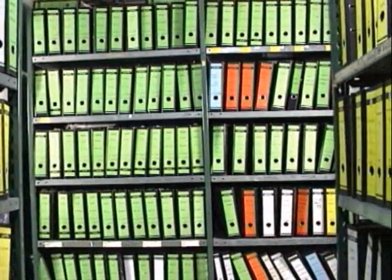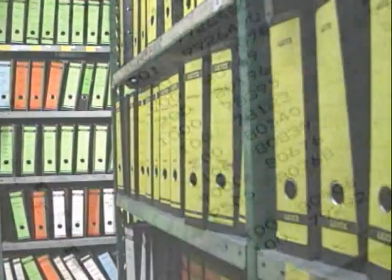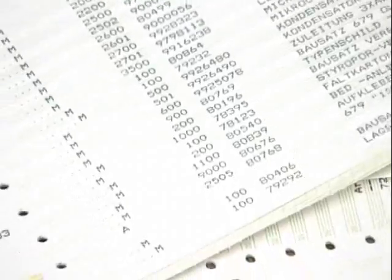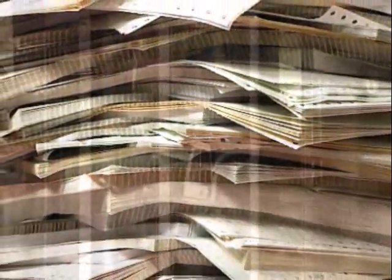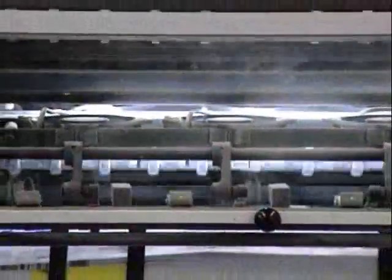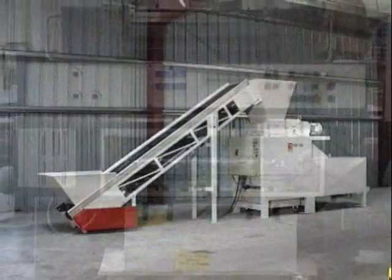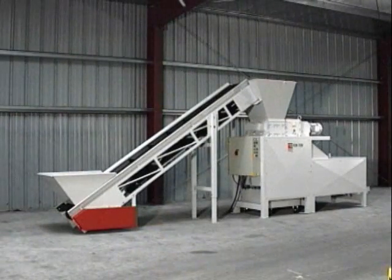Typical applications for these powerful large-scale shredders: dissolution of archives with data protection, large quantities of computer printout lists, other security-related material, for example from the banking sector, and even pulping of printed materials can be carried out with the VZ1700.